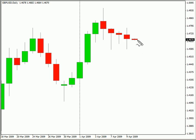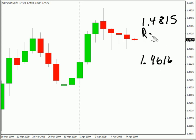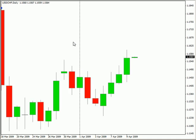Let's take a look at the pound US dollar pair. This pair closed down today. This pair is moving sideways and the bias is currently sideways. We are expecting this pair though to move potentially as high as 148.15 and possibly as low as 146.16. Look for some resistance around 147.45 and look for some support around 146.30.